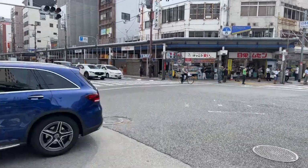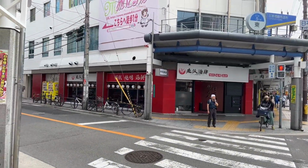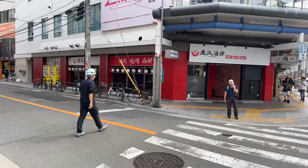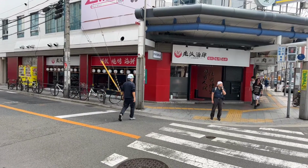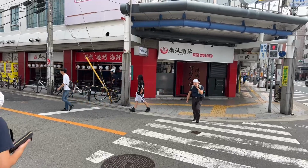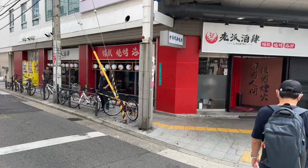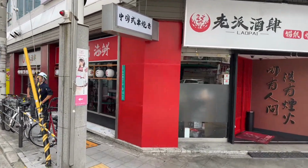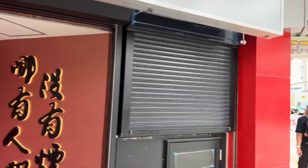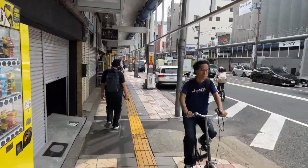A lot of stores have been permanently closed and they're remodeling them, like this over here. I guess this is a Chinese restaurant. That's what it says on the sign, Chuka Ryori, but specifically it's Chukayaki. So this is like a grilled skewer Chinese food. Smells good.